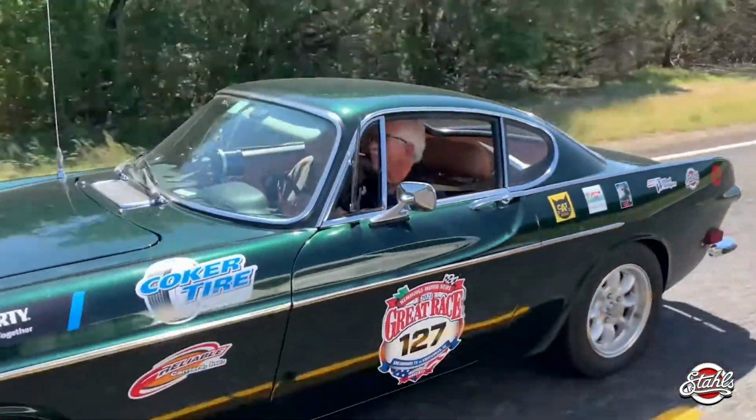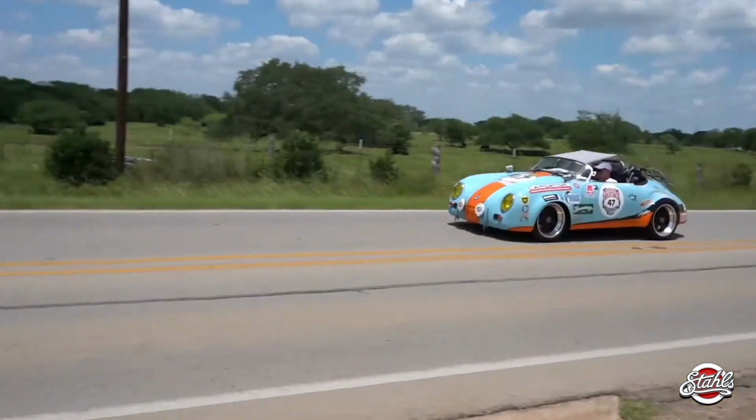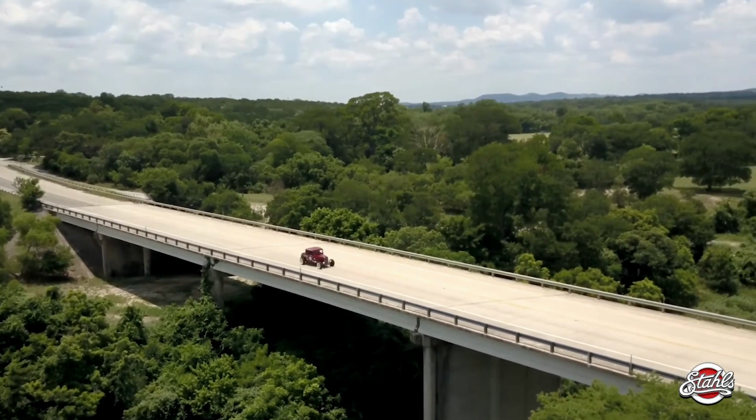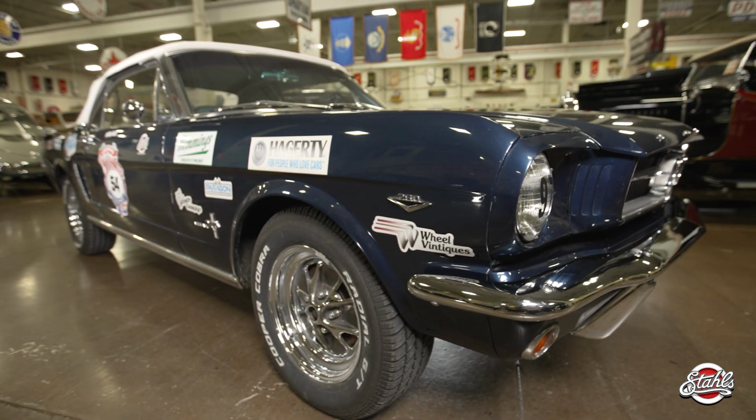92 teams will participate in this year's Spring Rally. Cash prizes are at stake. Rookies can use modern cars for practice, but rally cars must be 1974 or older, which brings us back to Stahls and the 1964.5 Mustang.